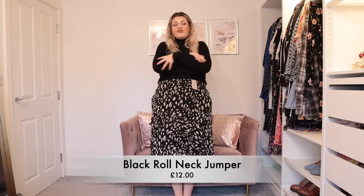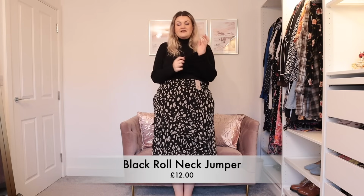So I've got a couple of tops to try and a couple of skirts. So we'll talk about the top first because this is so soft. It feels like a jumper, but it isn't as thick as a jumper.